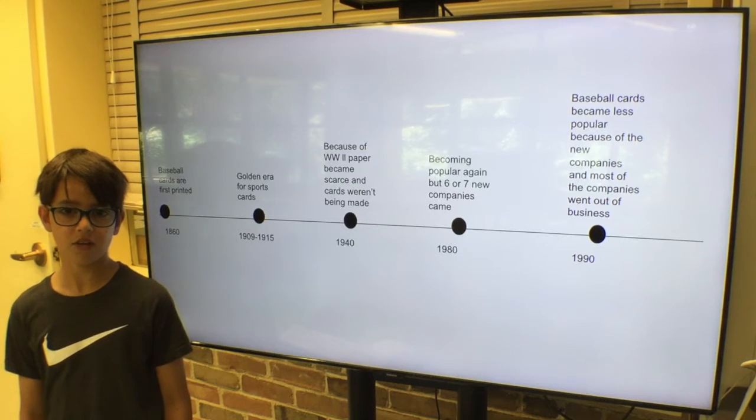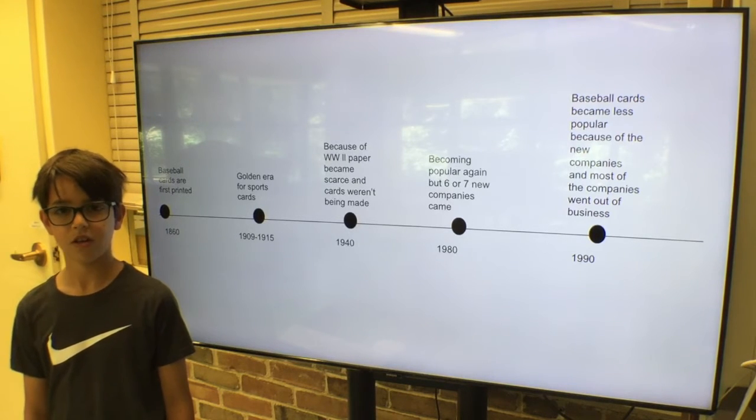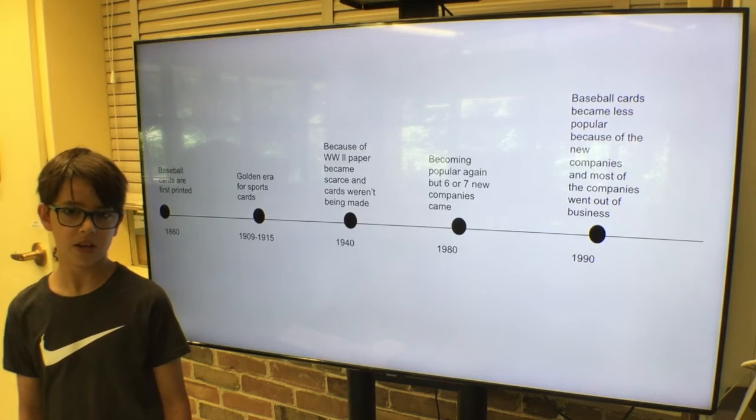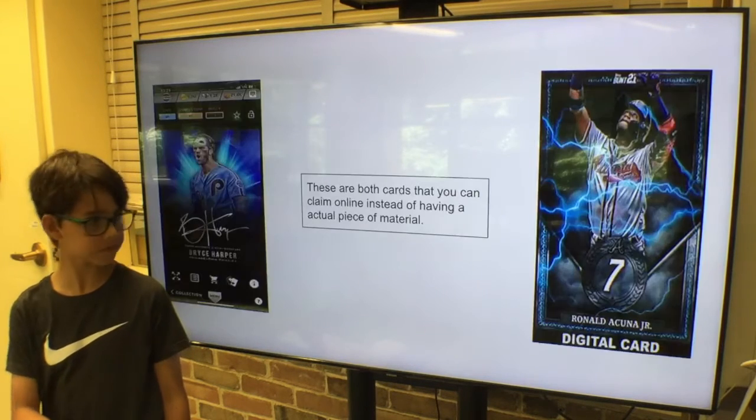By the 1980s, sports cards became hot again, but there were about 6 or 7 new companies that came to the market and made their own baseball cards. The more cards made, the less special and less valuable each card will be. There were a bunch of cards early in the industry, so by the 1990s, sports cards became less popular and most companies went out of business.